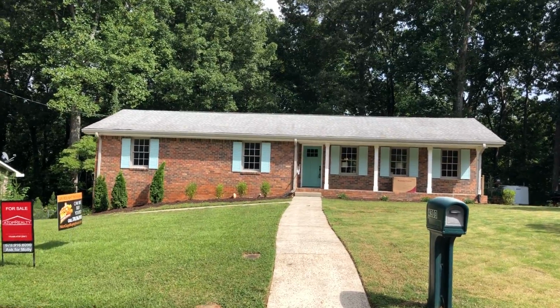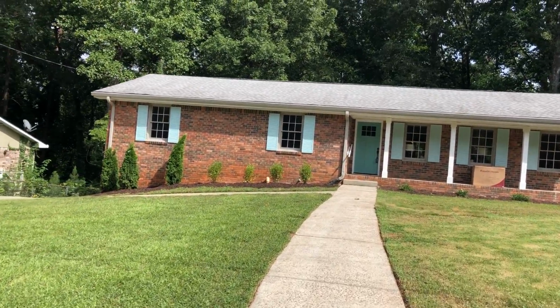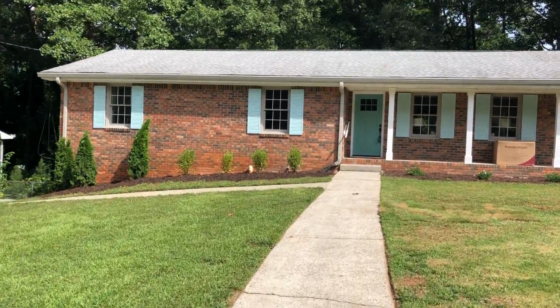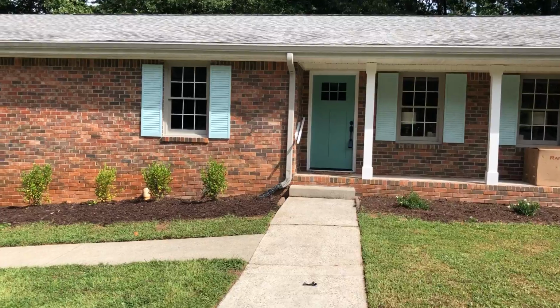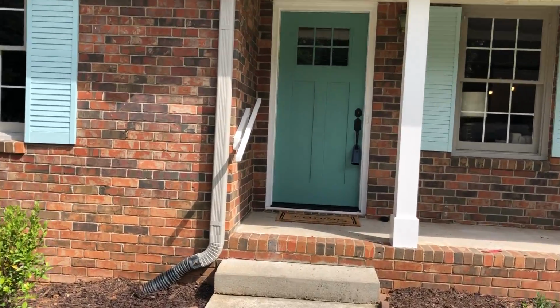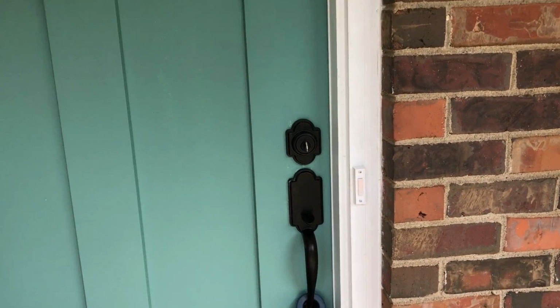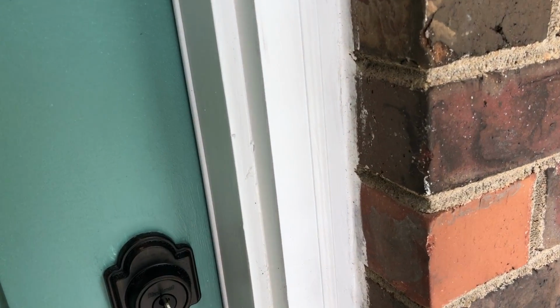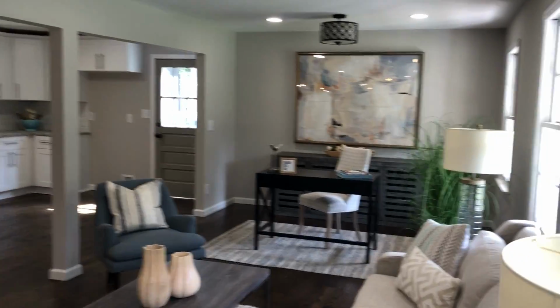All right, this house is in Smyrna off of Fawn Lane, near Concord Road in the village there in Smyrna. You could ride your bike literally less than a mile to the Silver Comet Trail. And this weekend, if you lived in this house, you could bicycle your way all the way to Alabama.